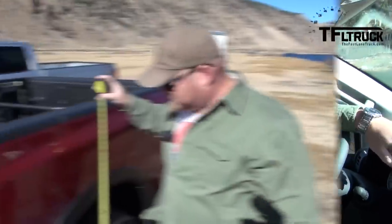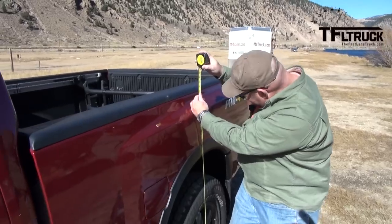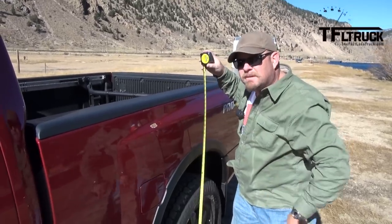It's got some good crackle to it. I think this sounds the best. So we're measuring from the ground all the way to the top of the bed, and the Nissan is at 55 inches. So we're gonna see how far it drops when it gets to the trailer.